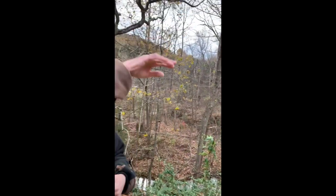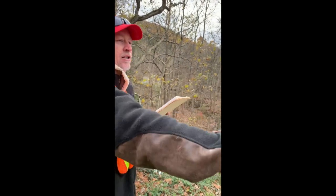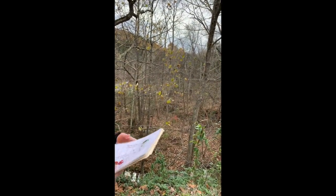What we're looking at here is Tumbling Run. It's tumbling down over these rocks. These rocks are dipping at an angle, and they tend to poke up out of the surface, which creates a series of little mini waterfalls as it tumbles its way down.